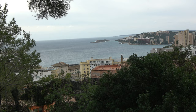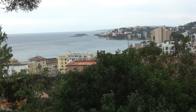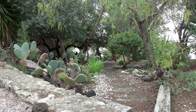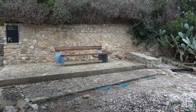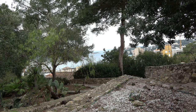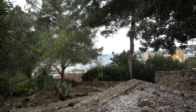We do actually get a very good view over Majorca from the museum. It is set quite high. The gardens are much more extensive than I'd originally thought. The gardens here are really quite nice, quite well kept, with a big range of different plants. The paths that go through. Dotted around there are benches where you can just sit and let the day go by. And from this bench, we have this quite magnificent view through the trees, over the sea.